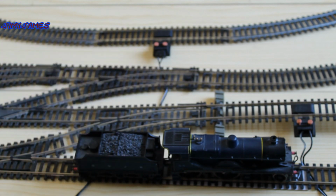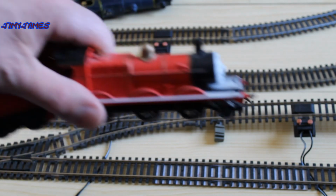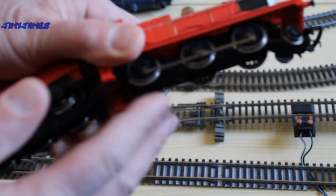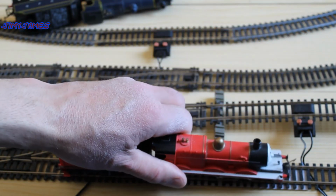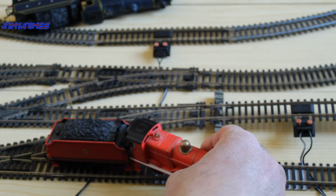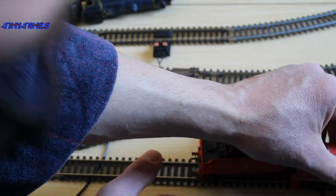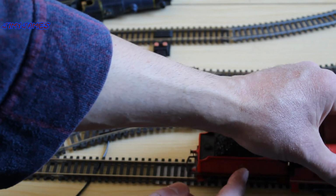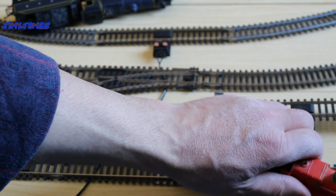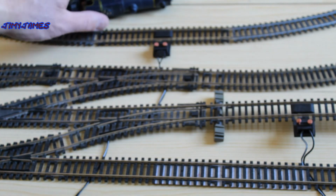The only other Loco I know for sure which is tender driven is James the Red Tank Engine. I can tell because, see, the wheels run freely. If I put him on, see the actual motor's actually in the tender as well. And moving on, so that's the Compound 1000 and the S&D J&R.